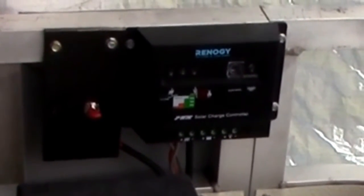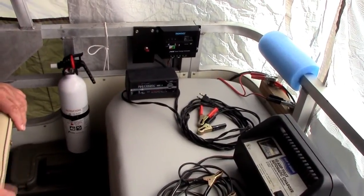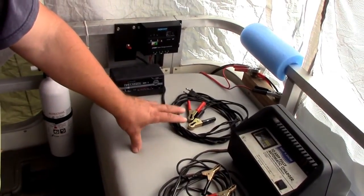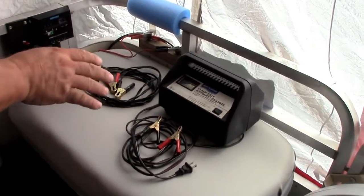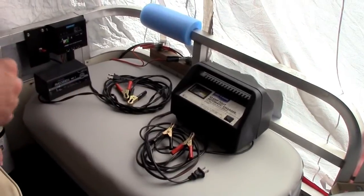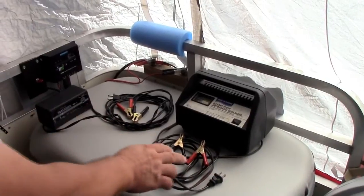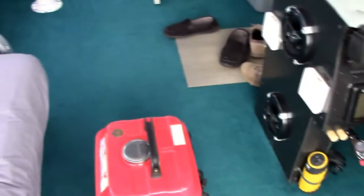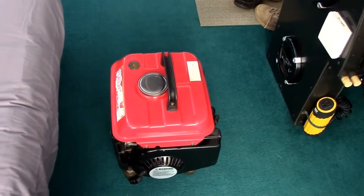And if something happens that fails, or if it's nighttime and we don't have enough power in our battery, then we have a small maintainer. And if that's not enough, we've got a bigger battery charger. Now the purpose for this bigger battery charger is if something happens, our motor quits and we have to use the trolling motor, then we can run this battery charger off our generator, and we can fire that puppy up, and we can troll until we run out of gas.